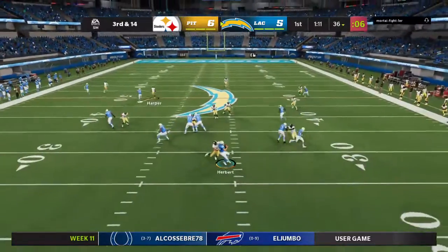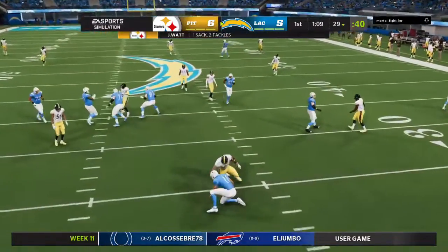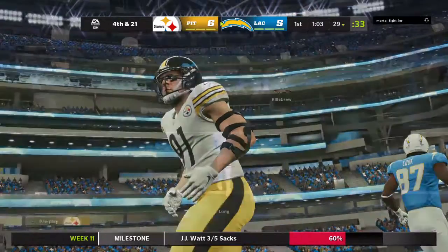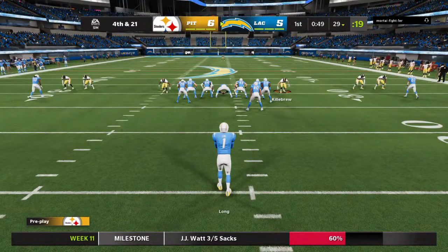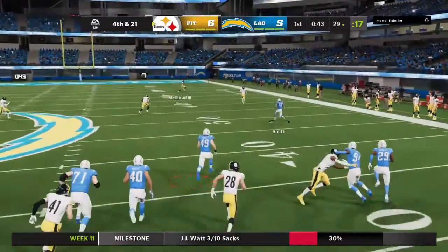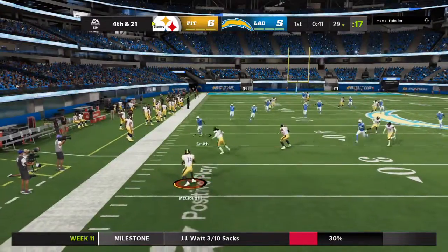Herbert off of play action. Under pressure, and they got to him again. The lightning rod, J.J. Watt with a sack. 4th down and on his Ty Long to punt. Ray McLeod deep for Pittsburgh. He was only asked to punt once in the victory last week as he sends this one away.